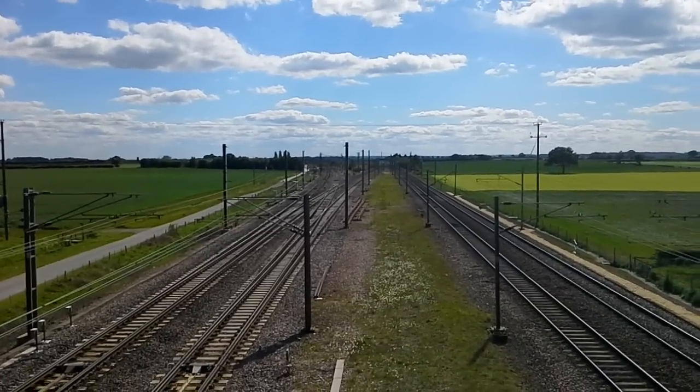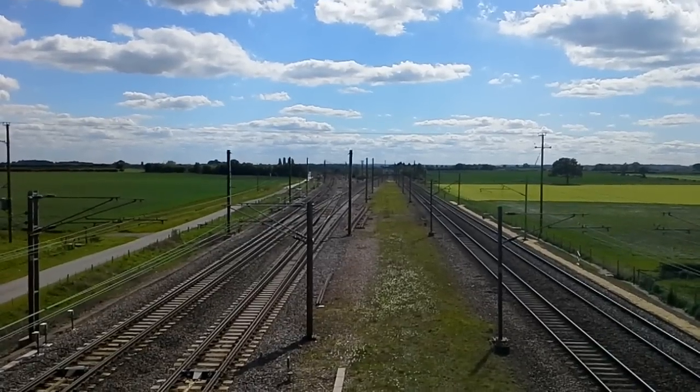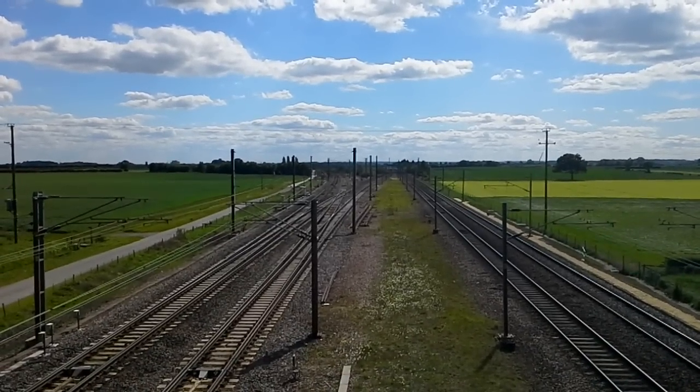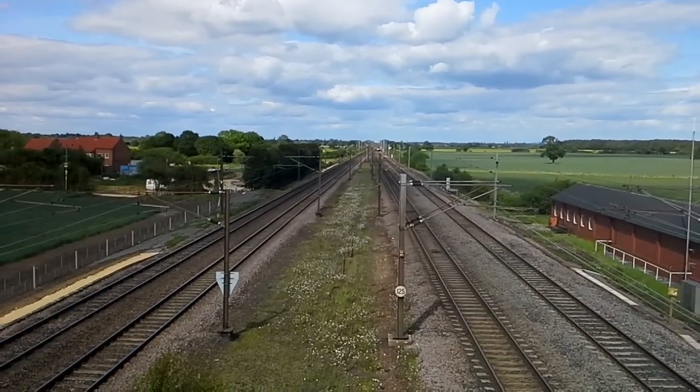I just had a VTEC 225 set pass by. A nice little two-tone from the driver there, so thank you very much for helping me. Let's see what else should turn up. Okay, and the first train to turn up is going to be a Cross Country Voyager.